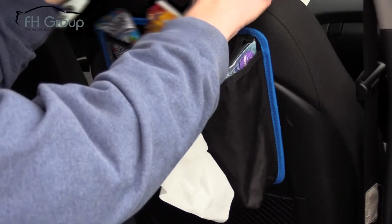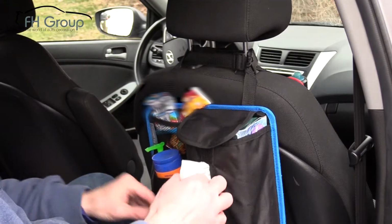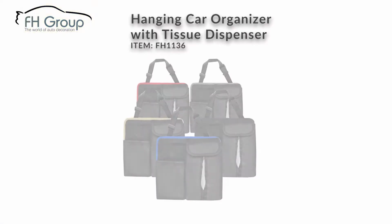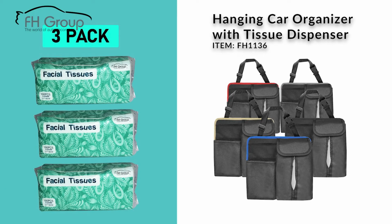This portable accessory makes it easy to snap around your vehicle's seat, front or back, keeping all the essentials close at hand. This great product is available in 5 different trim colors. Just add your 3-pack of tissues to complete your order.